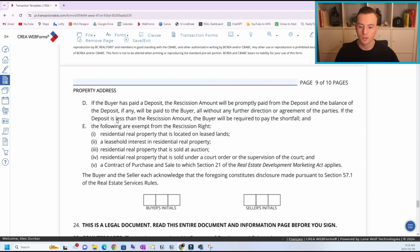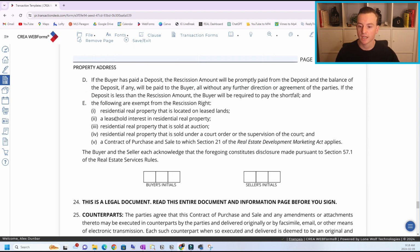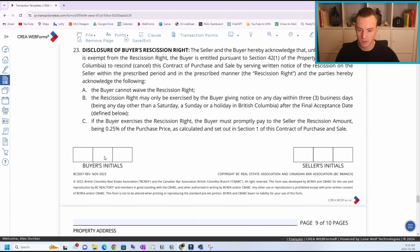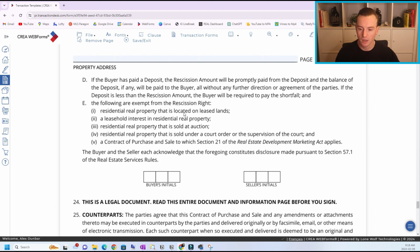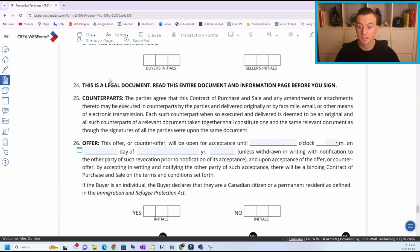And then moving on to page 9, this is where you're actually signing off on what I was talking about above. So the rescission period, after reading this, and then initials in the bottom right and left hand corners again. And then this is just the remainder of the explanation of the rescission period and signing off here that you understand and have read this and basically all the information I just covered, but in more detail. And just stating this is a legal document. Read this entire section and information before you sign. I hope you know that this is a legal document before signing it, but that's okay.